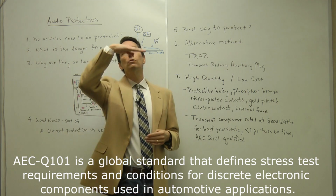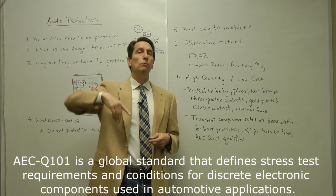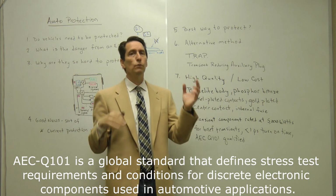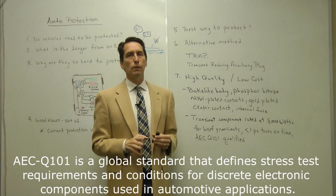air conditioner, the voltage jumps up and around and down. It can go up to 24 volts and stay there. It can go up to 100 volts briefly. It can drop negative even briefly. So it does a lot of bad things in your vehicle. Your voltage moves all around, but just for brief periods of time. And many components would be damaged by that.